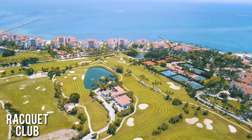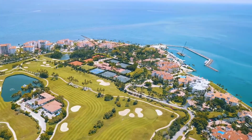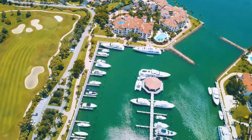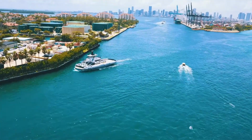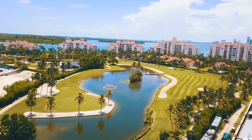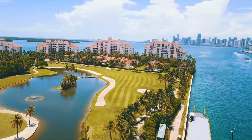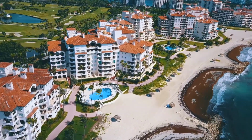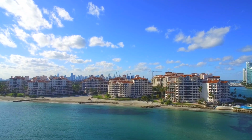The island also comes with a private racquet club where you can play tennis or pickleball. Probably one of the more important amenities is the marina that you would use to store your private yacht when you're not sailing the waters of the Caribbean. And lastly, you're going to want a place to stay active and in shape, so of course there's a luxurious spa and fitness center.